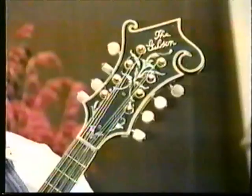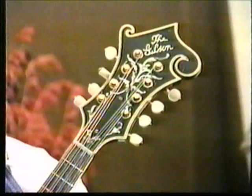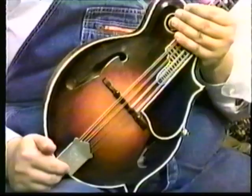I have a fine example of the late 20s F5. You'll notice the peg head difference. The fern inlay now became standard on the F5, whereas the earlier F5s almost always have the flower pot. This fern inlay mandolin was the model preferred by Dave Apollon and is seen in a lot of his great movies and heard on his incredible recordings.